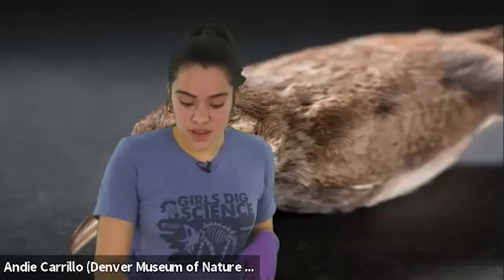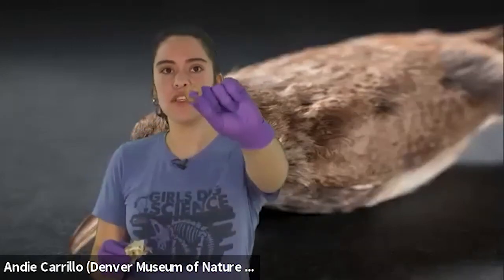Sometimes we do save eyeballs for things that are rare. We work with researchers and sometimes they have very specific research interests, so we can preserve eyeballs if they request it. But for birds, I think it's a little more interesting because birds have bones in their eyes.